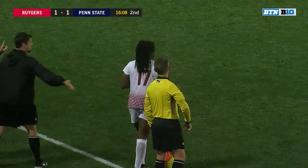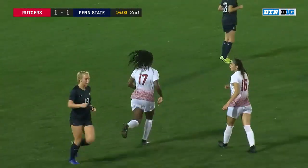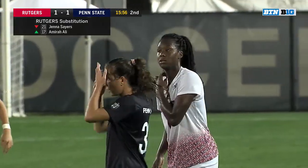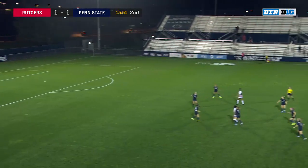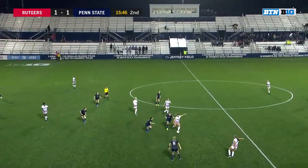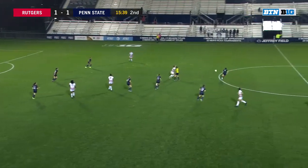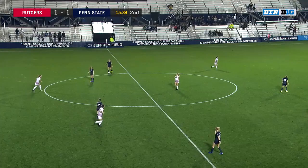Amir Ali, I think her break was less than 60 seconds. Substitution Rutgers, replacing number 21, Jenna Sayers. There's a tactical change from that sub. Ali back in, Sayers will come out. I was close on the 7-minute break. Not really.